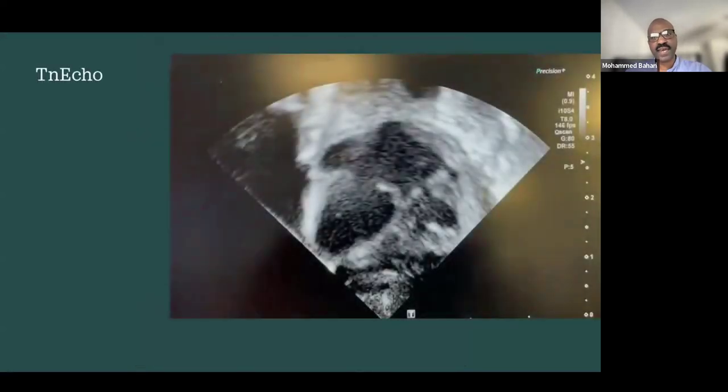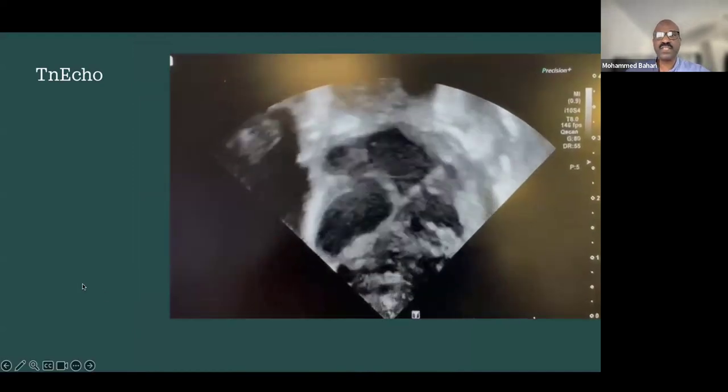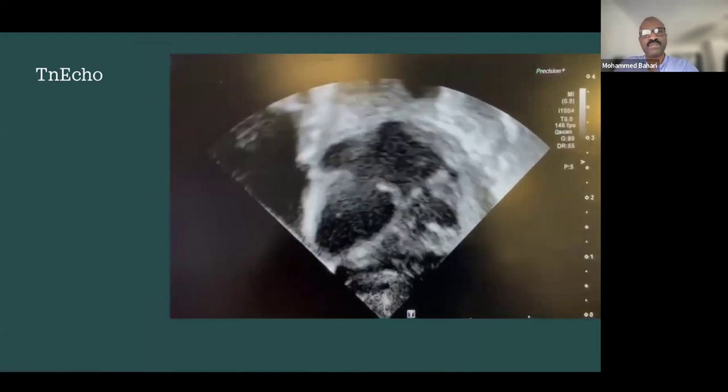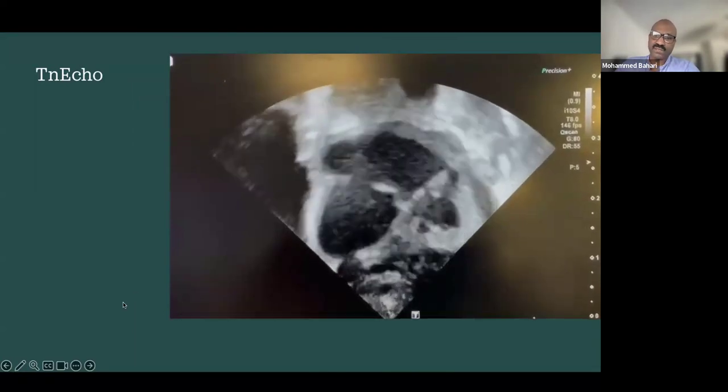So we did an echo. This is the first image. This is basically a subcostal view, and you can see here your right atrium and left atrium, and your atrial communication.